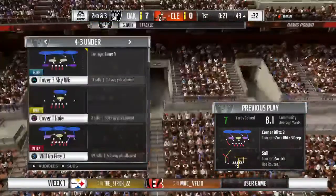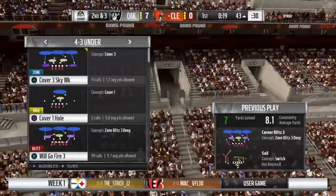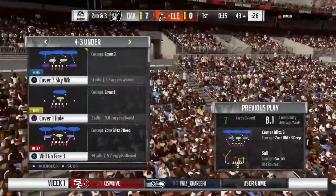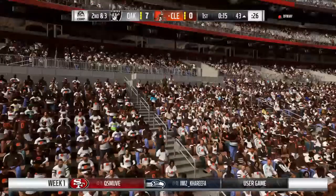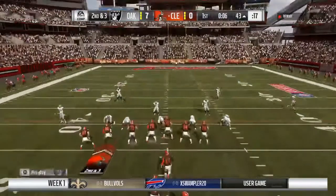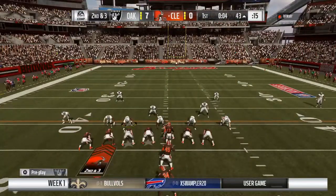Not a big window to throw. Coverage wasn't too bad there. Yeah, they had him under wraps pretty well, but somehow able to muscle his way open and catch the ball. Able to get 7 on that first down pass play. 2nd and 3.